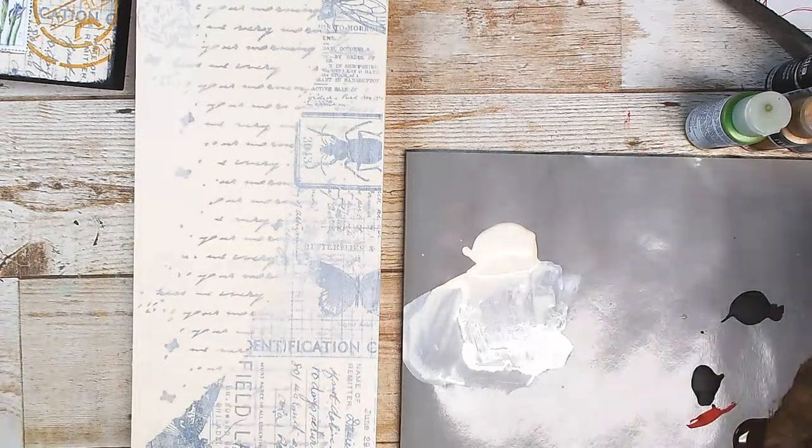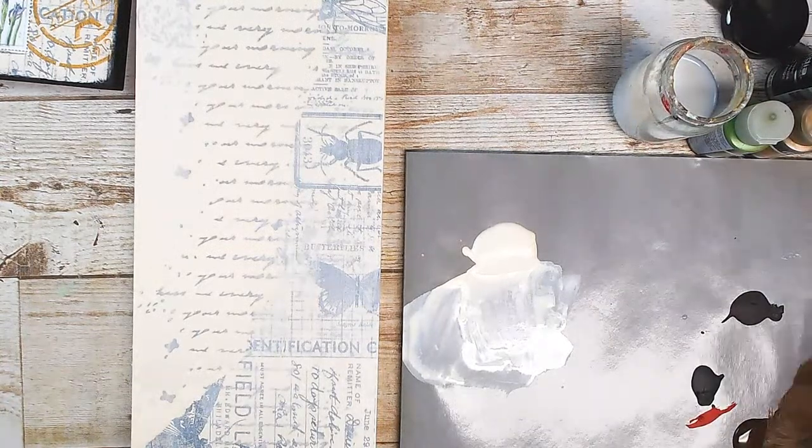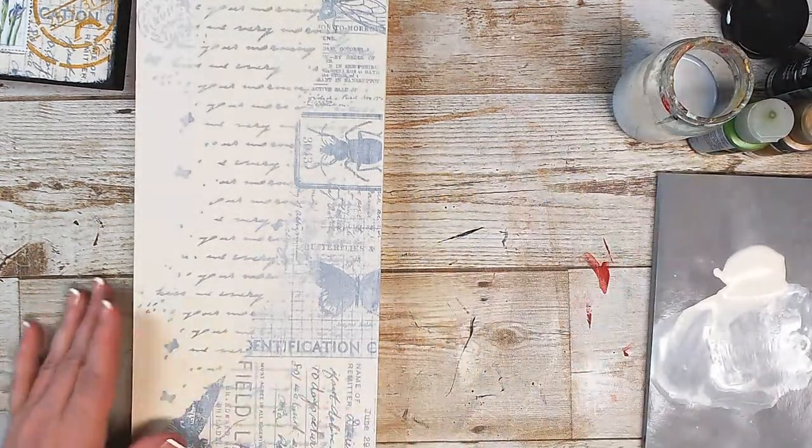And Miss Daisy's got big brown eyes. Oh, Miss Daisy. Huge. Is adorable. Got huge eyes. She's sweet.